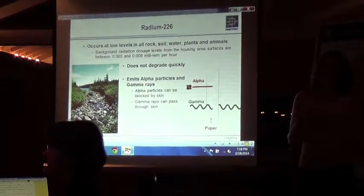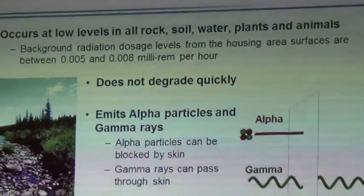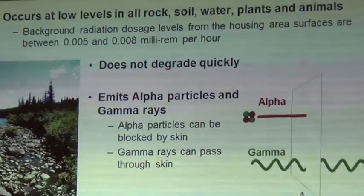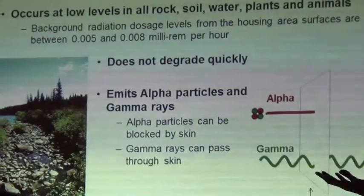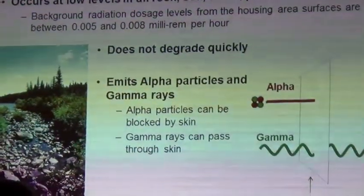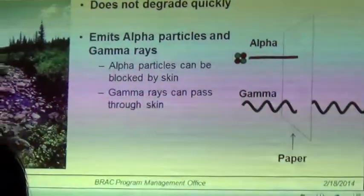The radium-226 does not degrade quickly, so it stays in the environment. And the types of radiation that it emits are alpha radiation and gamma rays. It's an important distinction because alpha particles are blocked by the skin, so the only way you can be exposed to alpha radiation is by actually ingesting it or inhaling it. Gamma rays, however, can actually get through the skin. So that's really what we ended up measuring in the field: gamma radiation.